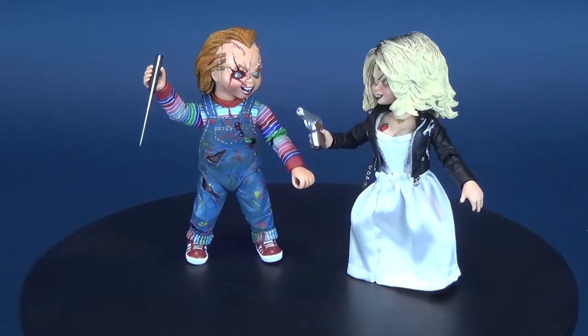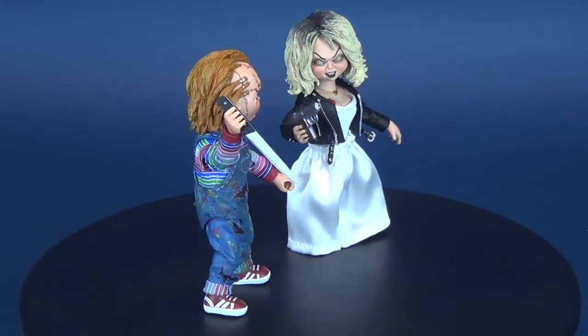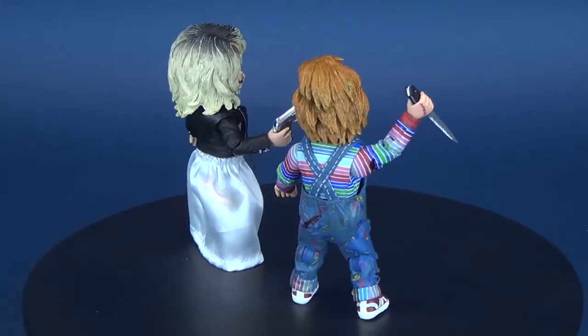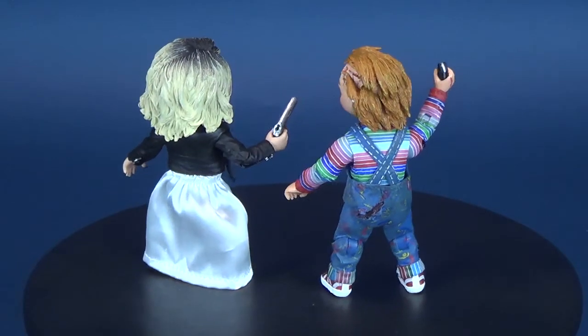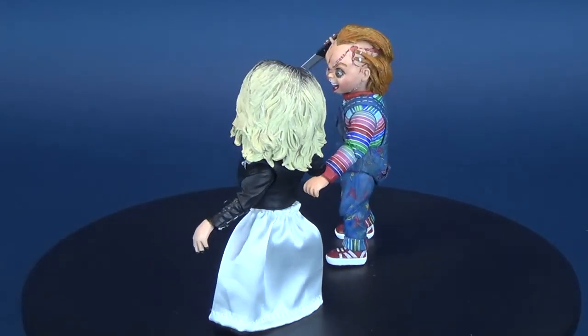This, along with the Ultimate Michael Myers, could be my top picks for some of NECA's best things that they've released in recent memory. For fans of Child's Play, even if you've already picked up the original Ultimate Chucky, there is a lot going on with this set that you will want to pick up this one as well.